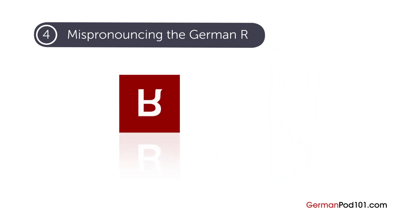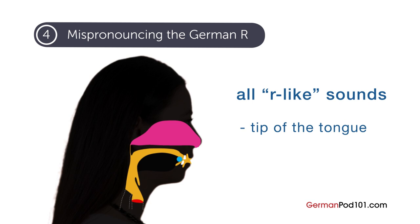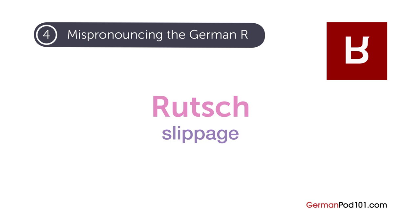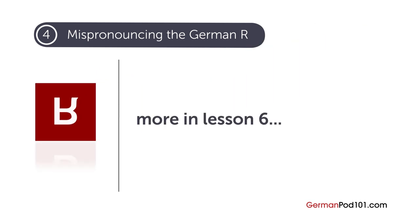English speakers typically associate all R-like sounds with some manner of articulation using the tip of the tongue and somewhere in the front part of the mouth. The German R, however, actually comes from the throat using the back of the mouth. Listen to a few examples which use this letter. Rost, Rast, Rutsch. We'll take an in-depth look at pronouncing German R sounds in Lesson 6.